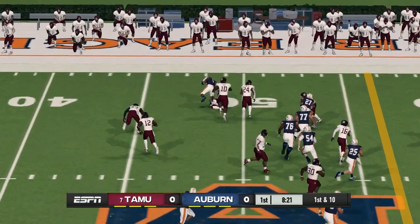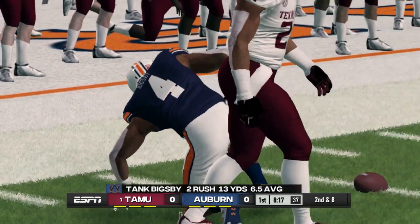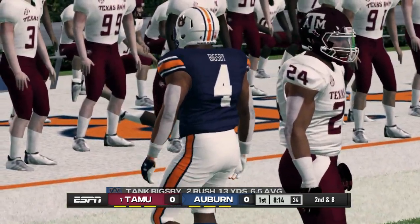Feeds it to the back. He makes it out to maybe the 49-yard line. Gain of 3 on the play. That makes it 2nd and 8.